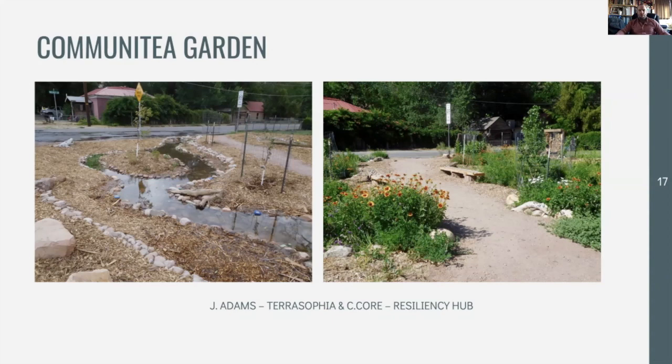And it's just been amazing to watch the amount of biodiversity and biomass that we've been able to transform this space into. It went from having only a couple species to having dozens and dozens of flowering species throughout the years, and just creating a really nice place for people too.